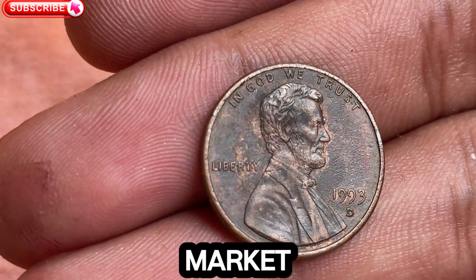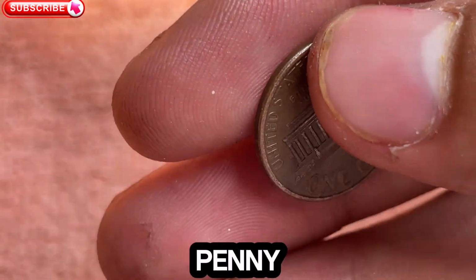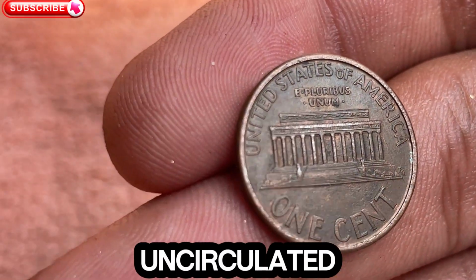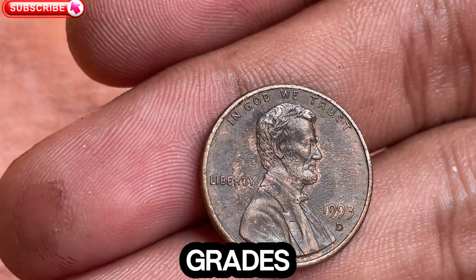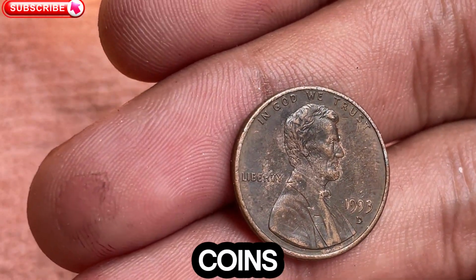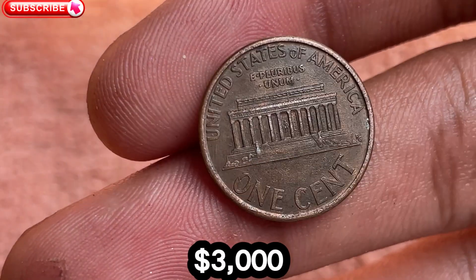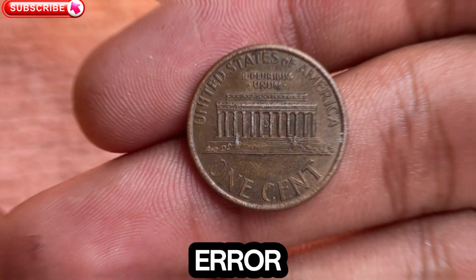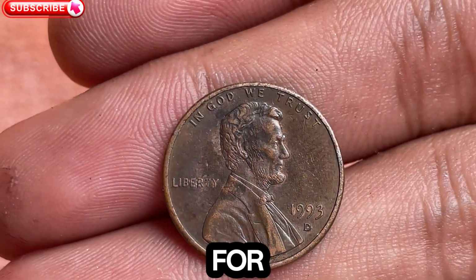Let's break down the current market value of the 1993 D Liberty 1 cent in 2025. A circulated 1993 D penny is typically worth 1 to 5 cents, depending on condition. An uncirculated MS60 to MS63 coin can sell between 50 cents and $3. In high mint state grades like MS65 and above, the value can jump to $10 to $20 or more. Mint error coins, depending on the type of error and condition, have been known to sell from $100 up to $3,000 at auctions and online. In fact, one known 1993 D off-center strike error coin graded MS66 red sold for nearly $2,500, an amazing return for a simple 1-cent coin.